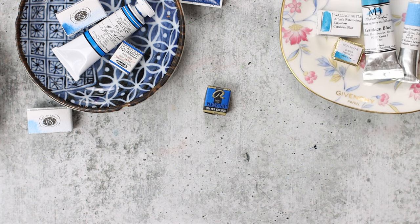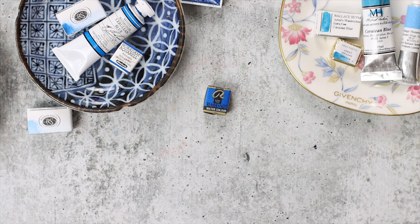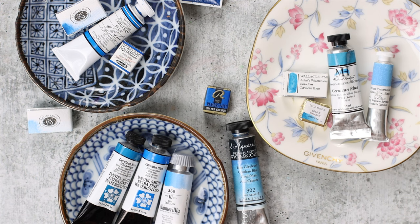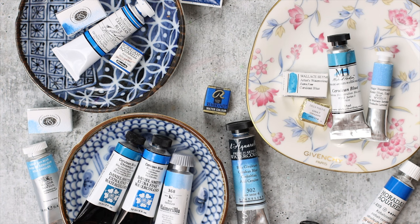Among all the timeless blues, Cerulean Blue sits high on the list of global favorites. It's been described as the color of a cloudless sky. Its arrival in the pigment world began in 1789 when Swiss chemist Albrecht Hofner synthesized cobalt stannate.